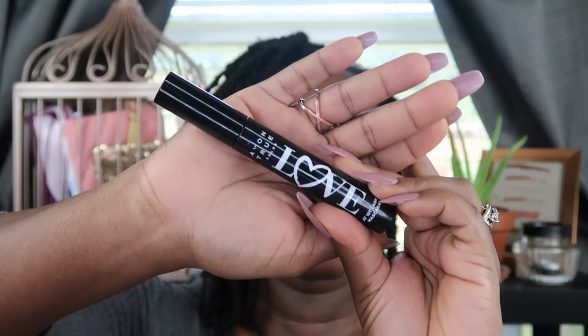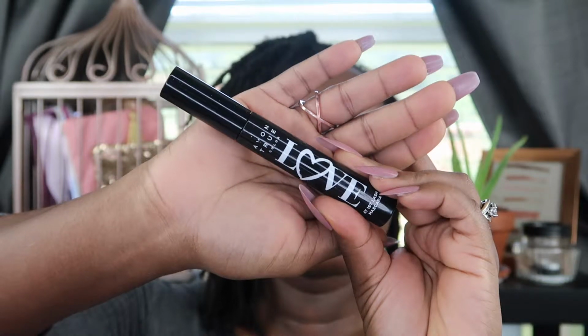So now I've got my liner on and we're gonna go in with this Avon True Color Love at Last mascara. So this normally goes for $12, but you can get it for $8.99. It's available in one shade, which is Black is Black, instant length and weightless volume in just one application. It's paraben free, sulfate free. It has vitamins A, C, and E, which conditions your lashes. It has olive oil, which strengthens your lashes. Smudge free, clump free, won't flake off.